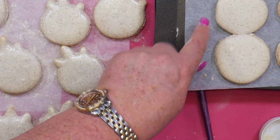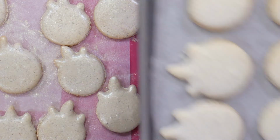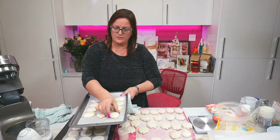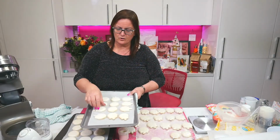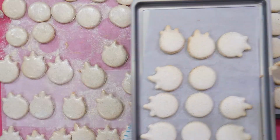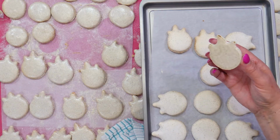So these are cooling at the moment. These are hot. So look, they're coming off just nicely now. Look how lovely they're coming off. I bashed the horn on that one, so you know what? We'll eat that one. Let's put that there. There we go. You can have some sweet.